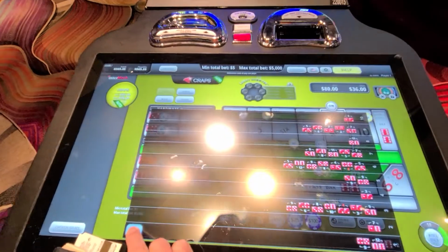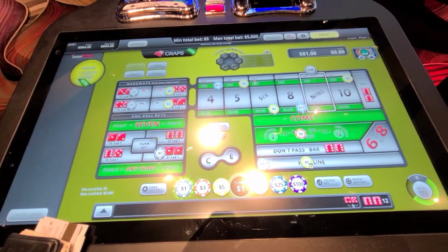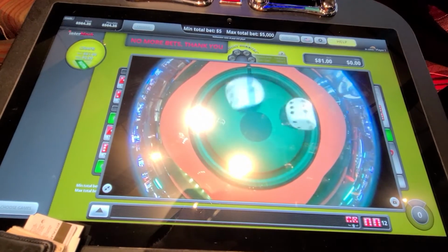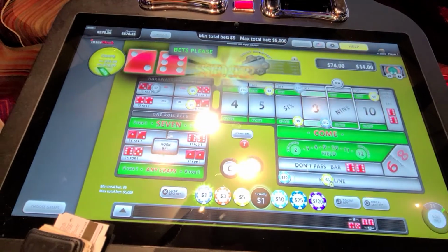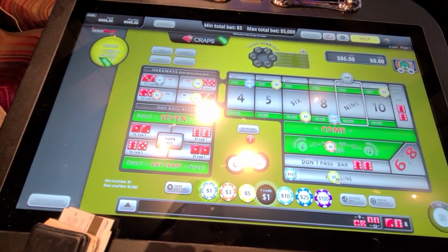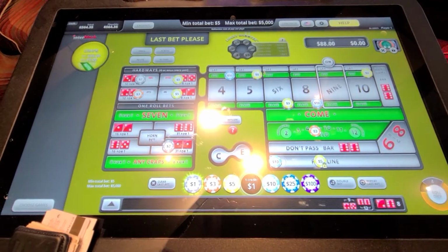All right, looking for the two here. Let's see the last two. The 2 is actually further up than the 12, so let's see how long it's been since the 2's rolled. Fine, it dropped anyway.